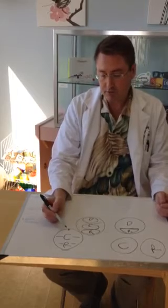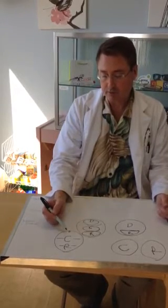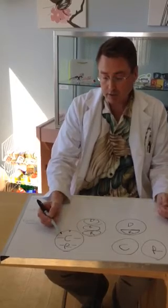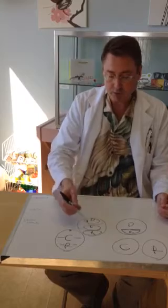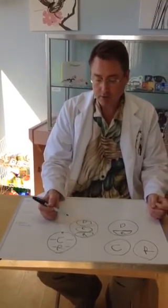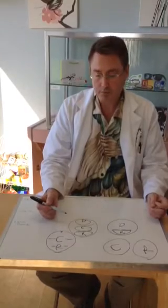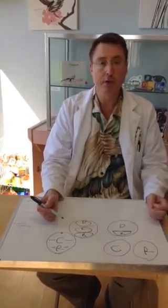Drawback is, of course, you can't drive with them. You can't see further than 10 feet. But it's a great indoor lens and a great accompaniment to the standard progressive lens. Wear these all the time. Wear these in the office, and it should take care of all your needs, all your distances. And that takes care of presbyopia.